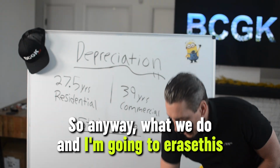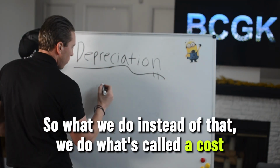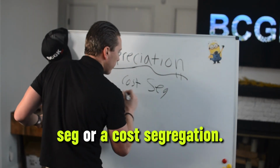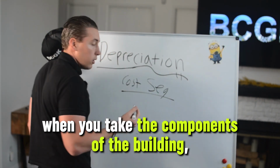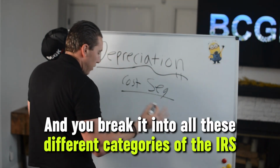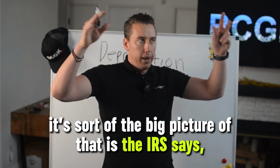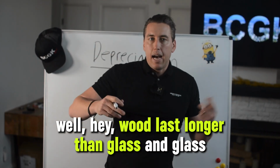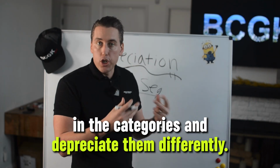So anyway, what we do instead, and I'm going to erase this and show you an example real quick, is what's called a cost seg, or cost segregation. That's when you take the components of the building, lumber, concrete, glass, whatever it's made of, and you break it into all these different categories that the IRS allows. The big picture is the IRS says wood lasts longer than glass, and glass lasts longer than steel, or whatever the case may be. So they let you break things into categories and depreciate them differently.